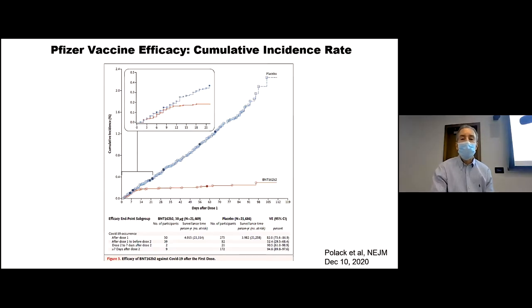So this is a graph that shows how effective the vaccine was. And so the blue line, this is the number of people who got the COVID disease in the placebo group. This was the saltwater group. And the red line is the number of people who got the COVID disease in the vaccine group. And here on this, the time is located here. And so this is the first dose. And then the second dose for the Pfizer vaccine is given 3 weeks later at day 21.